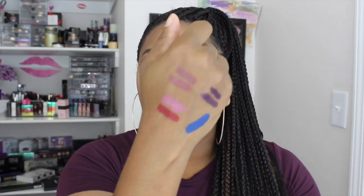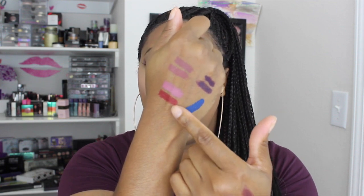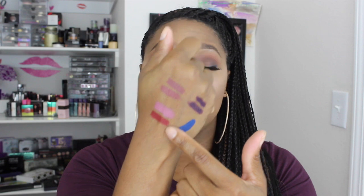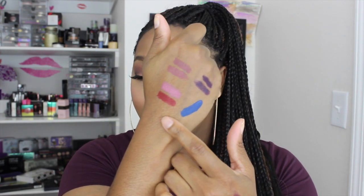And then I picked up two more of their lippy sticks. I picked up the shade Contempo, which is this pink shade right here, and then Poison, which is a red, and you guys know that is definitely out of my comfort zone, but I just decided to go ahead and give it a try. And then I also picked up one of their new ultra matte lip colors, and this one is in the color Jelly.